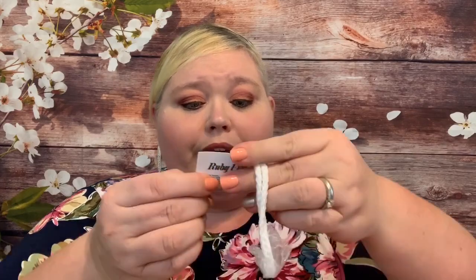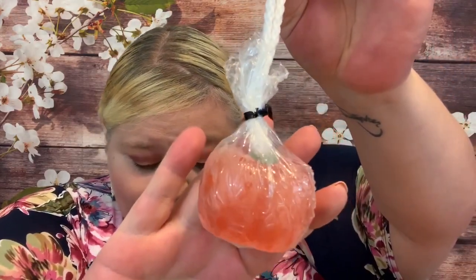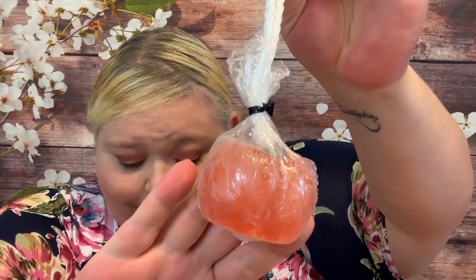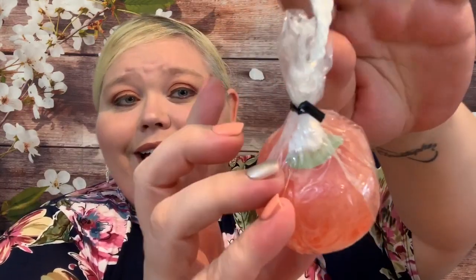Oh, what is this? This is adorable. Hand poured soap, Cheeky Peach. Yeah, what is this? Peach scented and shaped soap on a rope, handmade by Ruby Fizz Soaps at Etsy.com, will make it a fun addition to bath time. It's soap on a rope, but it is a peach. Can you guys see that? It's a peach. Oh, I can smell it, and it smells so good. Oh, I'm just loving all this peach.